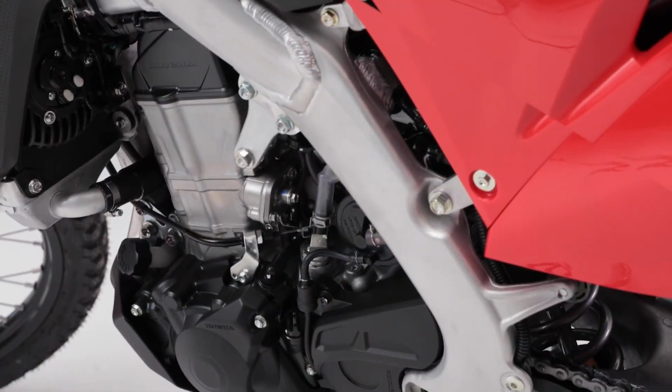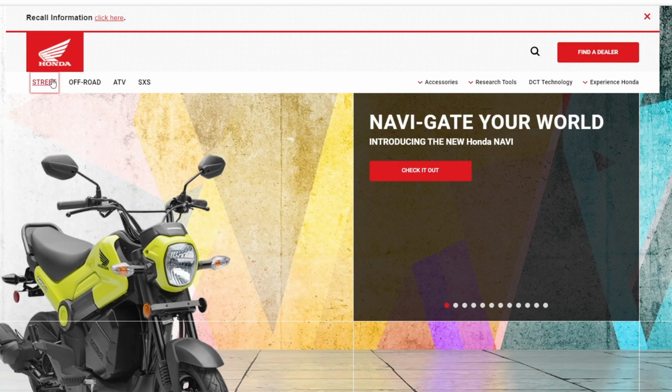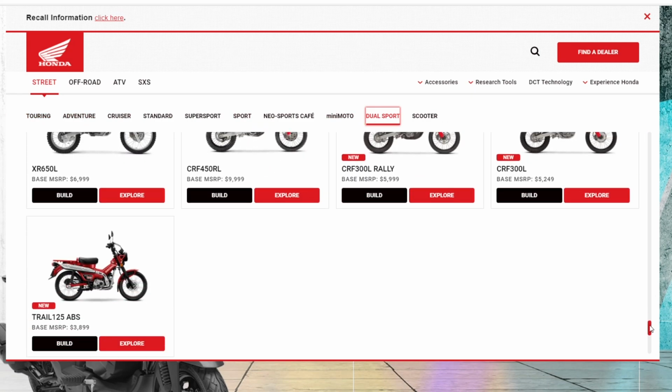So first up, where does the 450RL fit into Honda's current dual sport model lineup? The first thing to keep in mind is that Honda hasn't announced the entire 2022 lineup just yet, so some of this info will change once we have another announcement in the coming weeks.